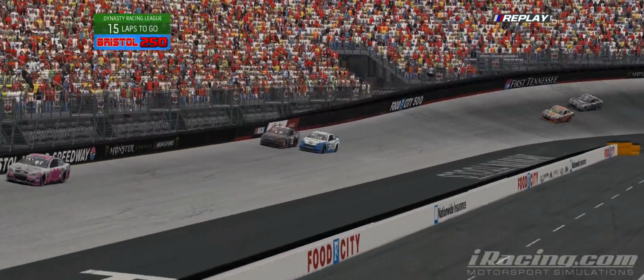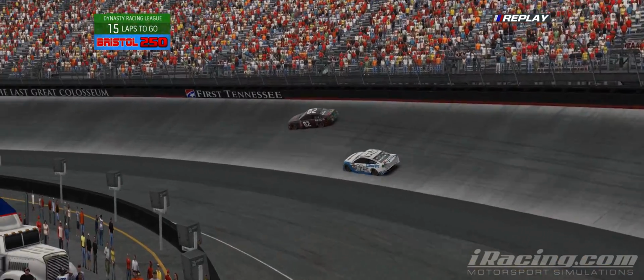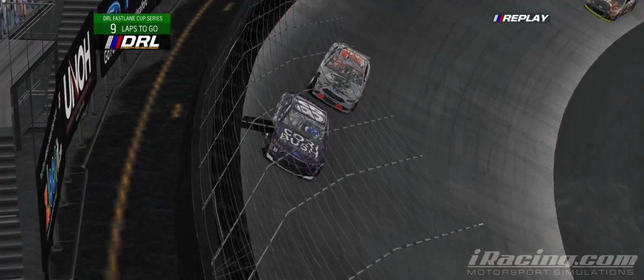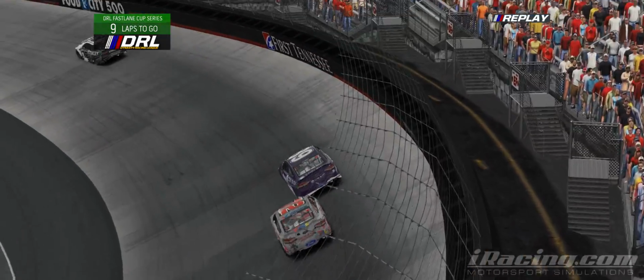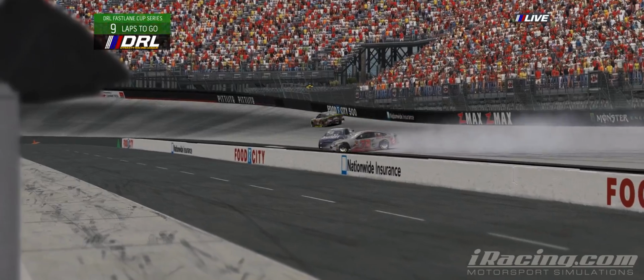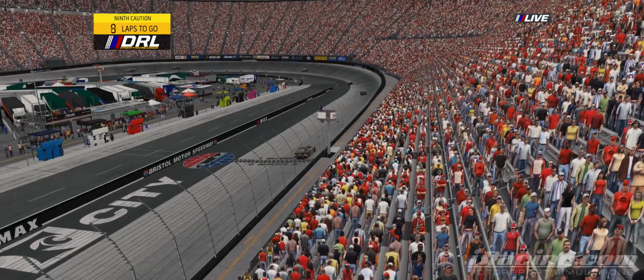15 to go, Burrows in third gets into Chris James, both sideways, but both able to save it and move on. 9 laps left, Theodore running 7th, crushes the wall and slows. Hallis, 72 laps down, with a slight nudge, sending both of them skidding for the final yellow flag. Wade Hustad did not want that to happen.